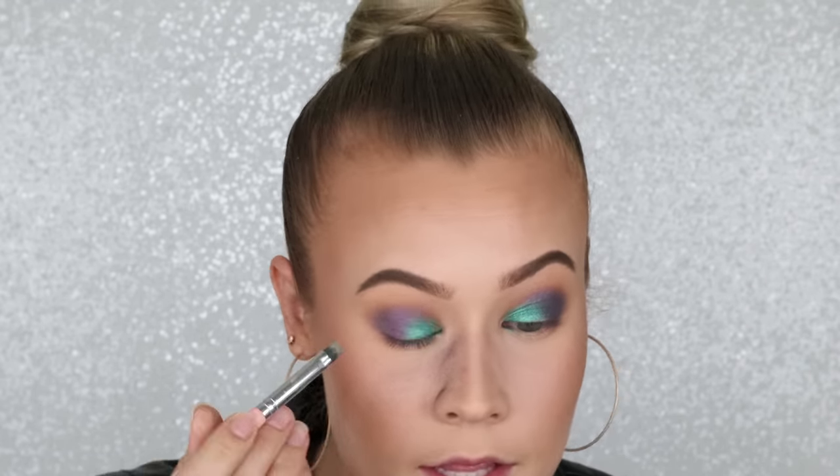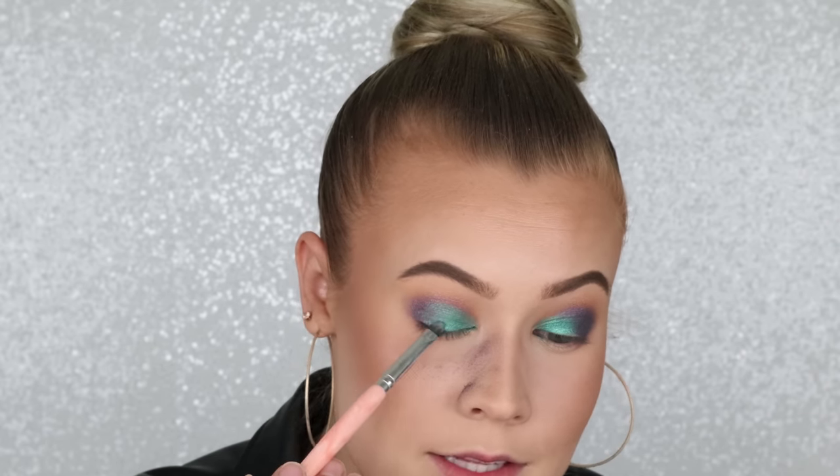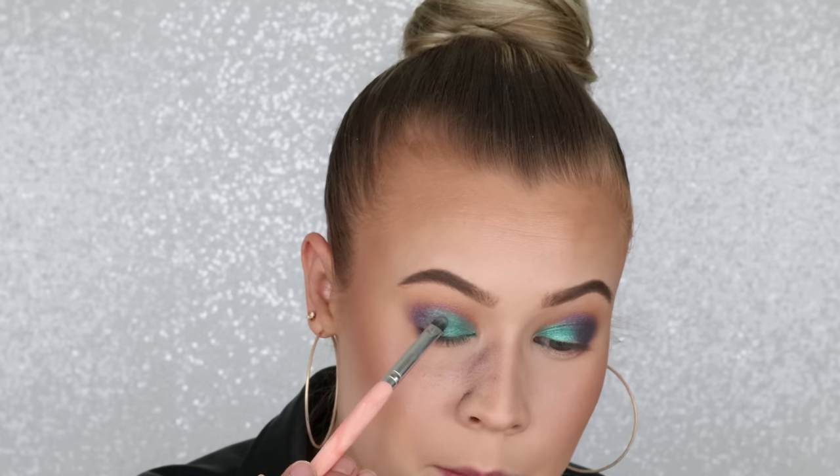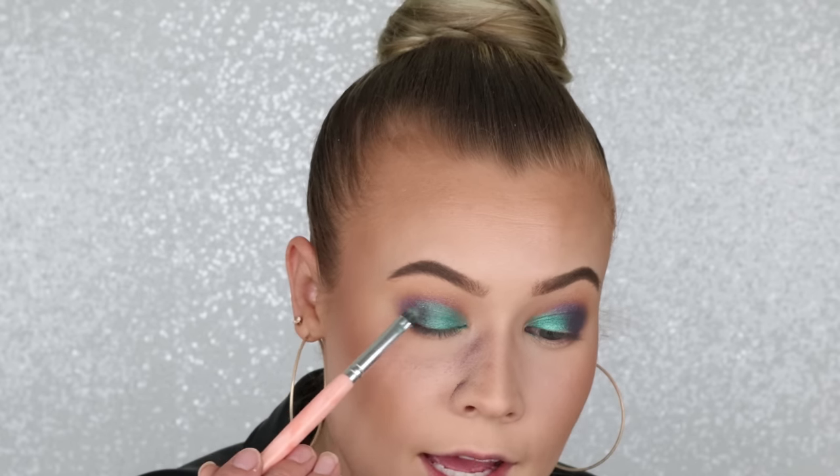I'm gonna go ahead and dip into the blue one more time, and I pretty much want most of this look to be mainly blue, and then when I get to this corner where the blue meets the purple, I just kind of messily wiggle my brush with whatever excess product I have left.